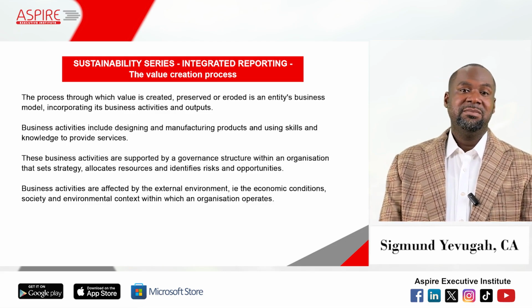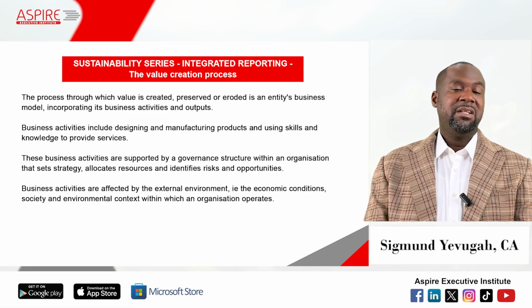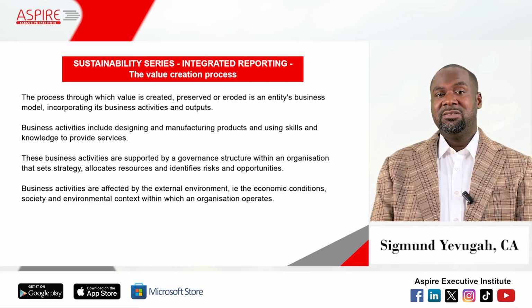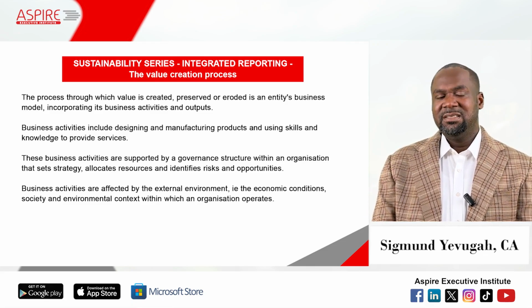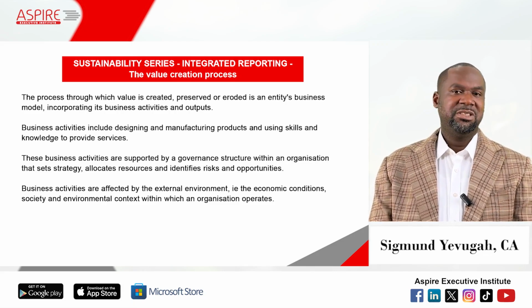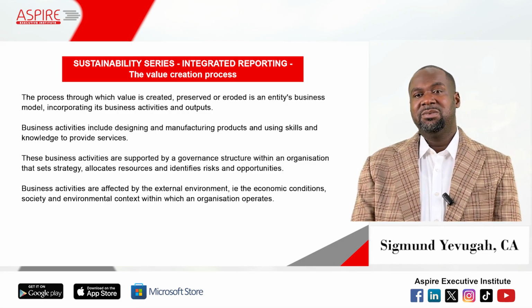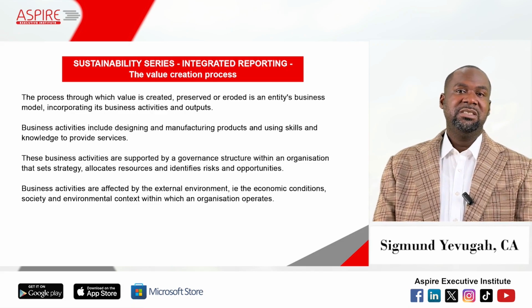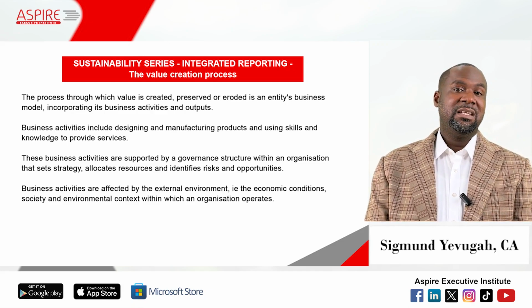Entities over time will definitely create value. And that is why they exist, to offer benefits to customers for which they will continue to buy from them. And if there's a situation where any of the activities is resulting in value being eroded, integrated reporting is able to help appreciate that and deal with it accordingly. So basically, that is the discussion we're going to have. It's called the value creation process. And this is the process through which value is created, preserved, or eroded within an entity.